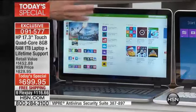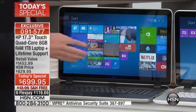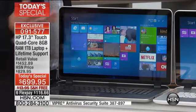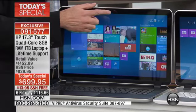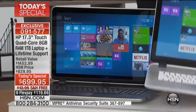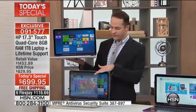And this is Windows 8. Windows 8 is designed to be used with the touchscreen experience. Now, certainly you can buy a computer that isn't touchscreen with Windows 8, but the fact that this is Windows 8 and touchscreen really brings two of the best technologies together. I think I'm going to start in a way that I haven't started before. I want to give you guys a quick tour of the computer. I think it's important to see all of the ports and all the extras. That's just a very quick look at touch.